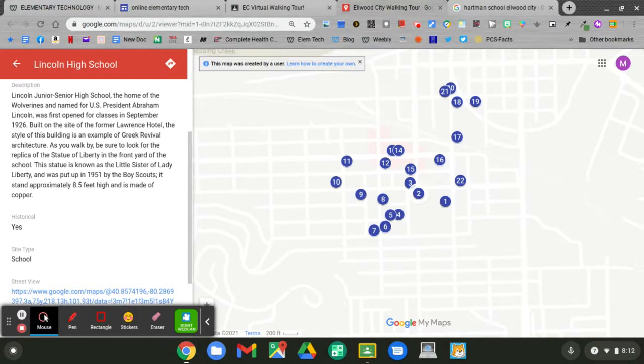As you walk by, be sure to look for the replica of the Statue of Liberty in the front yard of the school. The statue is known as the Little Sister of Lady Liberty and was put up in 1951 by the Boy Scouts. It stands approximately 8.5 feet high and is made of copper. Is Lincoln High School a historical building? Yes, it is. The site type is school.